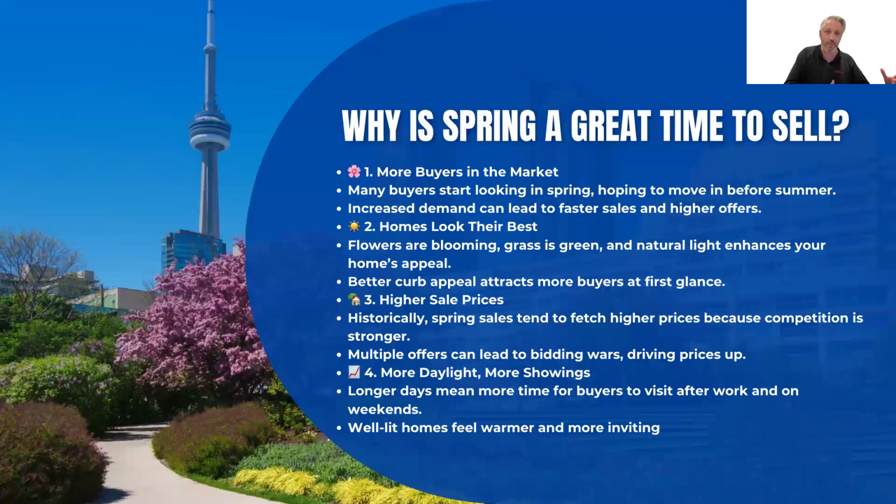You want to beat some of the other competition that's going to follow in April, May, and June later in the season. So that's why sometimes we say higher sales and more competition, because that best crop of buyers are always out there first.